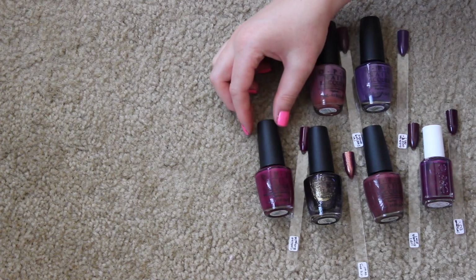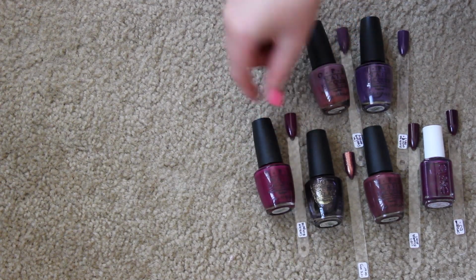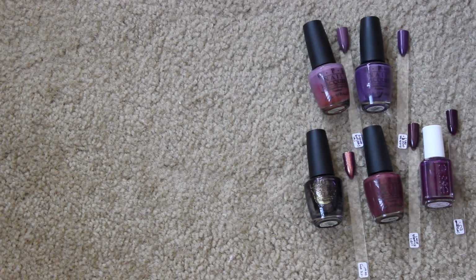And then we also have Casino Royale, which is one of my favorite polishes ever. I would say it's very similar to the Just Because one, but this one is a deeper, rich, darker, vampy color, and I just need to have both in my life.